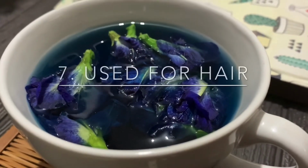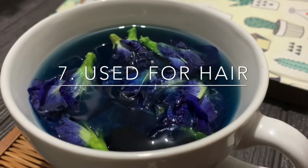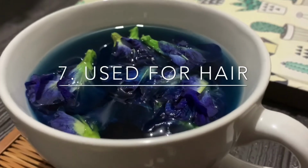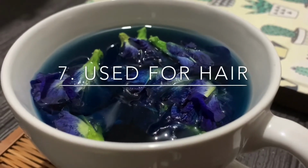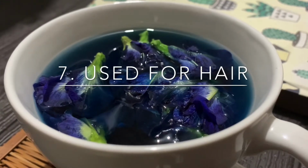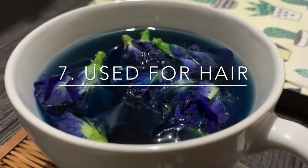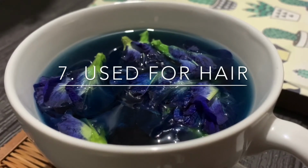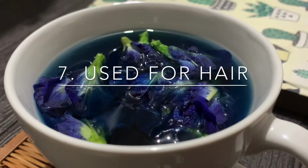Benefit number 2, fights against cancers. The blue butterfly pea can fight against cancers by penetrating the cancer cell membranes and inhibit their growth. Butterfly pea plant is one of those few plants that contains cyclotides, which have peptides with anti-tumor benefits.